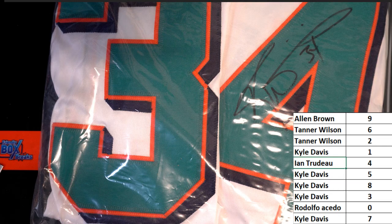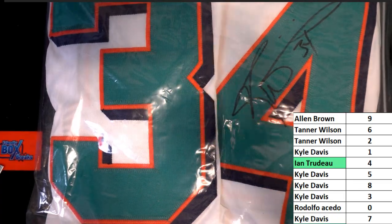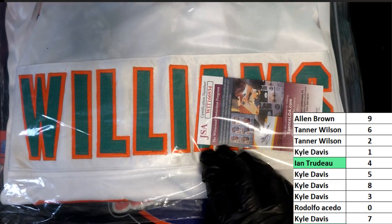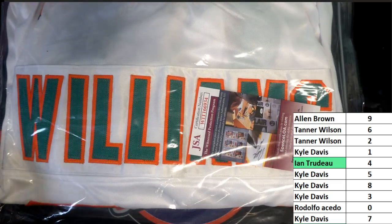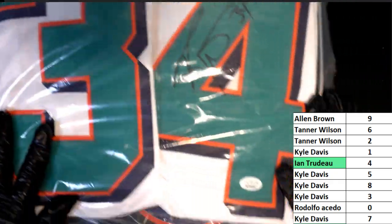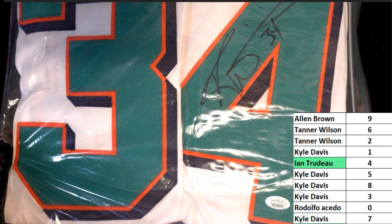All right, Ricky Williams, really cool jersey to have. Ricky, definitely unforgettable player if you've ever seen him play. Played with a lot of style. Ricky Williams, man. JSA certified. Congratulations.